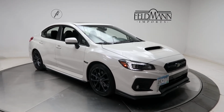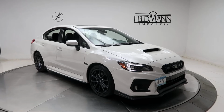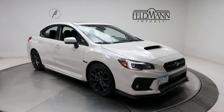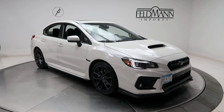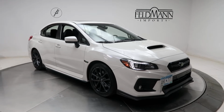Today we're taking a look at a 2018 Subaru WRX Limited. This one's white. Underneath the hood is a 2-liter 4-cylinder turbo, pushing out 268 horsepower. For wheels we've got 18-inch alloys. The tires are in good condition. This one also does come with the WRX STI front lip, side splitter, and rear diffuser.